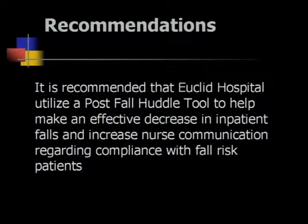My recommendation is that Euclid Hospital utilizes a post-fall huddle tool to help make an effective decrease in inpatient falls and increase nurse communication regarding compliance with fall risk patients.